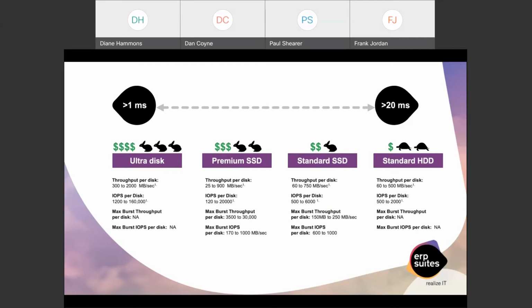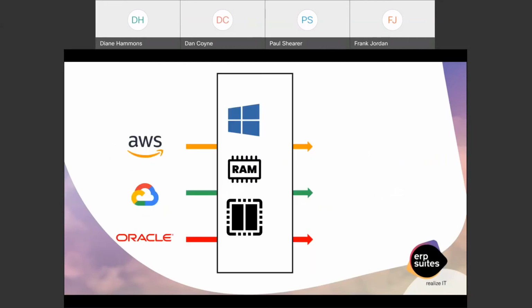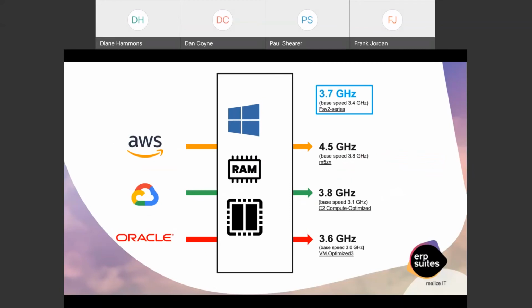So Frank mentioned wanting fast clock speeds for the enterprise servers. What does that look like on Azure? So this actually is some more deja vu from last week. This is a slide where Josh got all excited about the 4.5 gigahertz option on AWS.